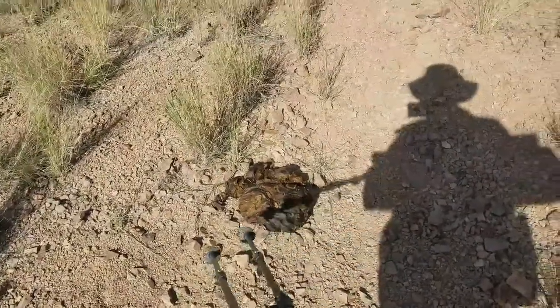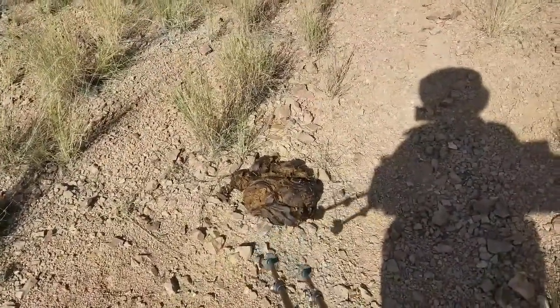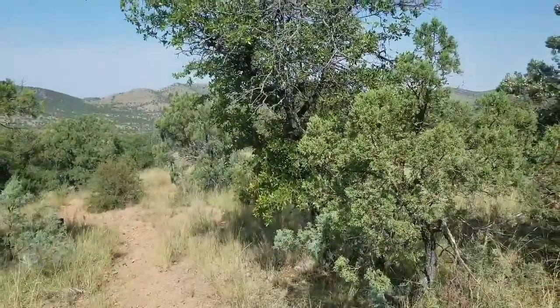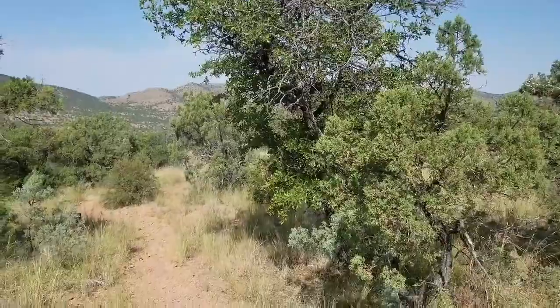So much of this trip has revolved around poop. This is like the biggest turd ever seen. There's two cows over here somewhere. Big old boys, so hopefully they're nice.